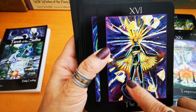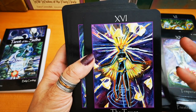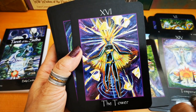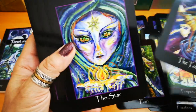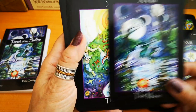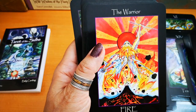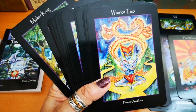You see the glyph is here, and it's like the shattering of your appearance, how people see you, and then your inner self will show, your inner strength will show. I really like it so much. It's very well thought of and very different. And this star is so beautiful. Look at her. And the moon, the sun here is like she's asking you to follow her. And the Judgment card, the World card, and then the fire suit is the Warriors, like here.